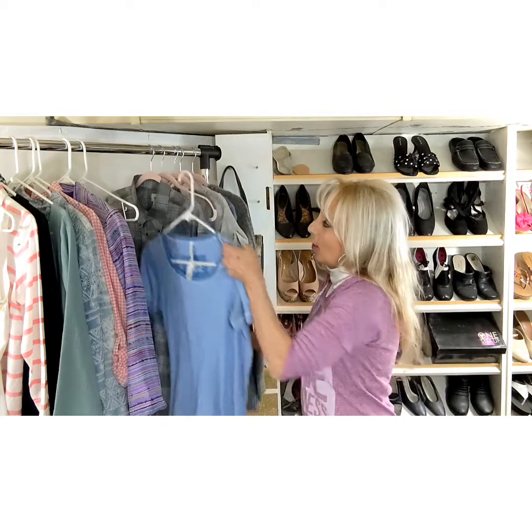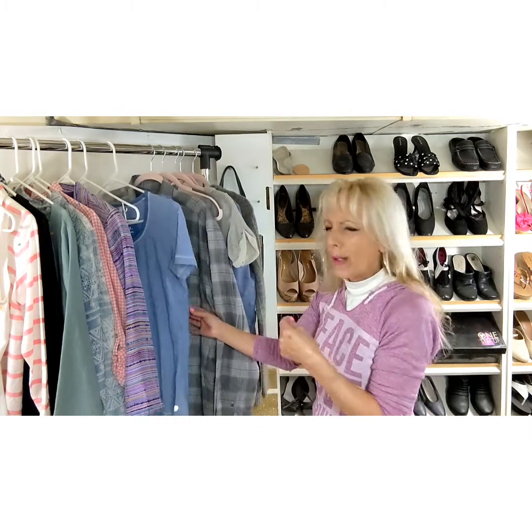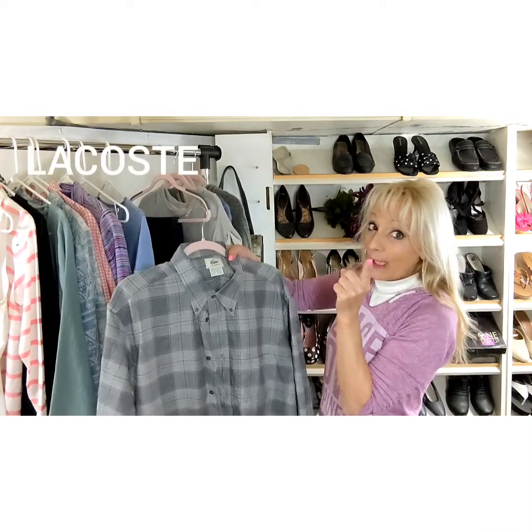I didn't used to like stripes, and for some reason, all these years, I wasn't really big on them. All of a sudden, I really like stripes now. I like the smaller stripes, the horizontal. This I picked up, I got for $1.